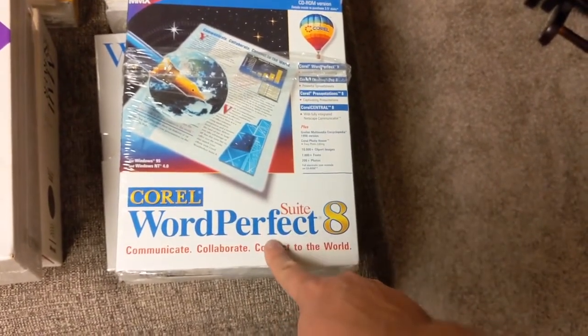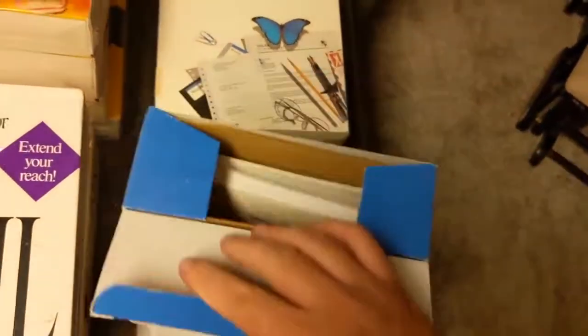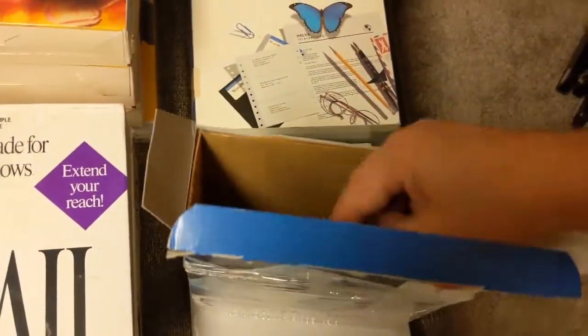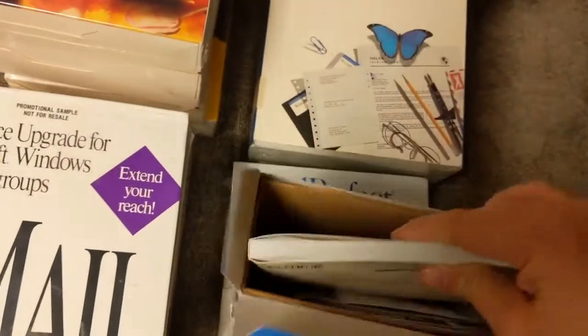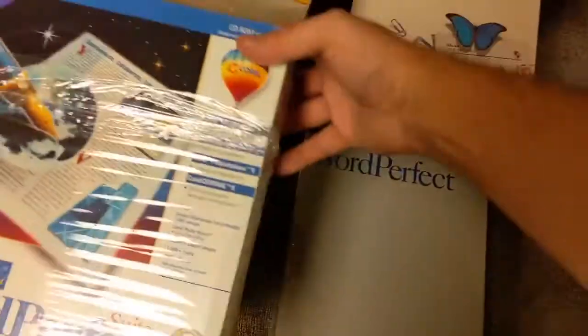So, Corel WordPerfect 8. I picked this up because I actually have this already. I have it installed on my, what is it, the Pentium 3 laptop that I have. And this is what we used as a kid. And it's got all the documentation in there. I don't even see the disc in there, but that's fine. The disc isn't really what I was going for. I still have the disc. I didn't have all of this stuff, so clip art. Look at stuff that's lost to time, man. Lost to time, and no one cares about it but me, but that's fine. So it's part of my history, at least.